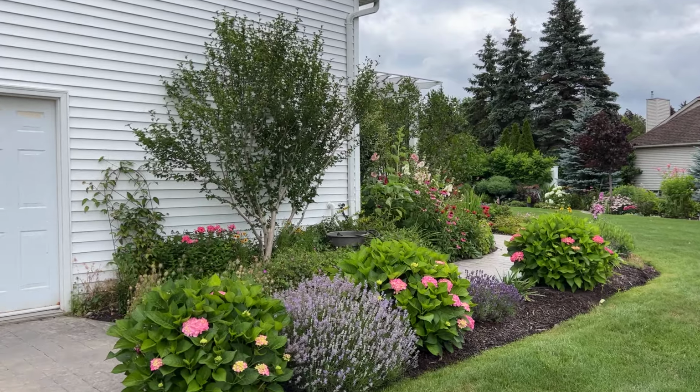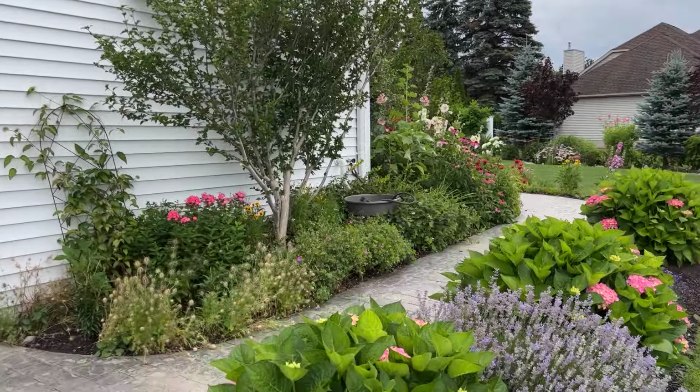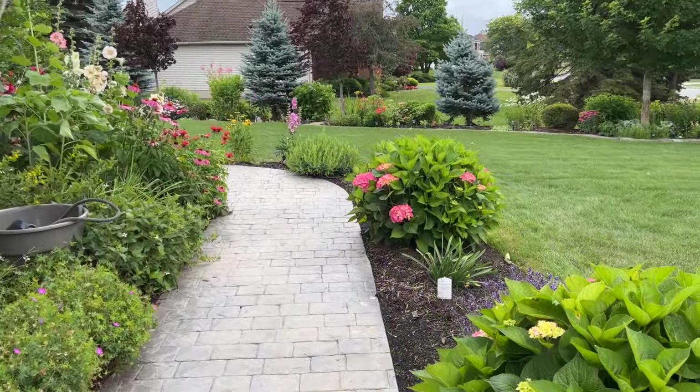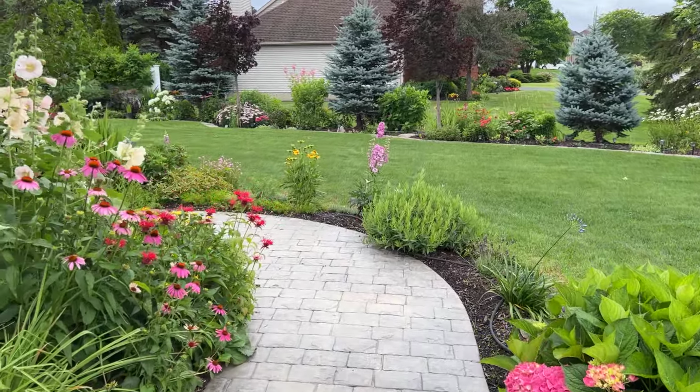Hi folks, we are now at another Open Gardens. This is Shirley's garden in Clarence. Let me take you on a walkthrough and walk with the gardener Shirley here.